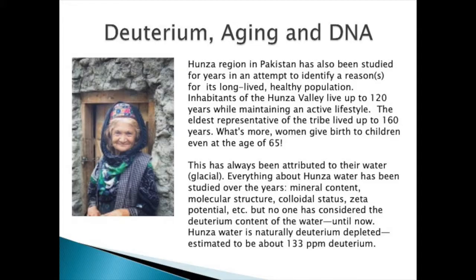So we've all heard of the Hunza people in Pakistan, have we? They live up to 120 years old, maintaining an active lifestyle. Ladies, the women still have babies at 65. Some of them live up to 160 years. They've been known to live to 160 years. Consequently, they've done a lot of study about these people. They want to know why they live for so long.